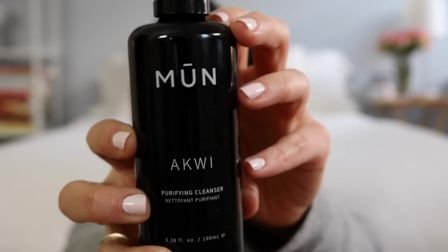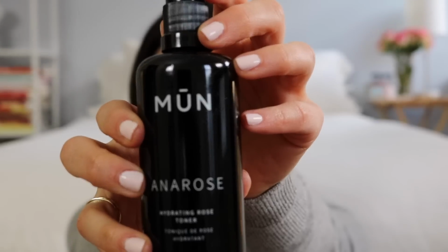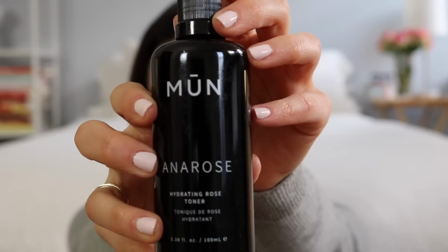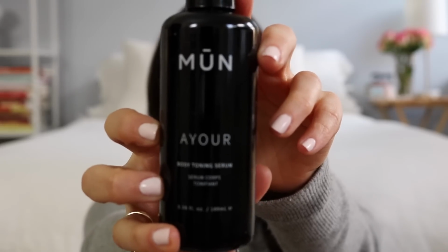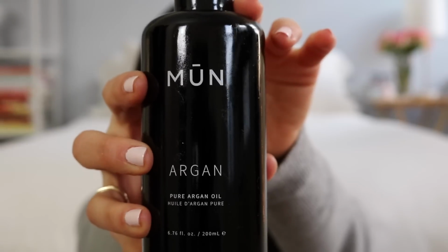So the items in the range are Akwi, which is their purifying cleanser. They have a toner called Anarose. I probably have that much left in here. Their face serum is called Aknari Brightening Youth Serum. Ayour Body Toning Serum. And then this extra large size of argan oil, just pure argan oil. It's 6.76 fluid ounces or 200 mils. So let me just discuss the items in that order.